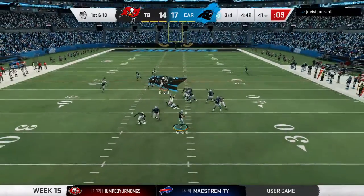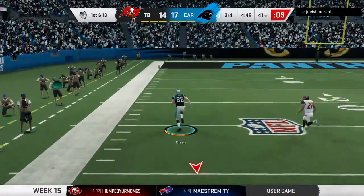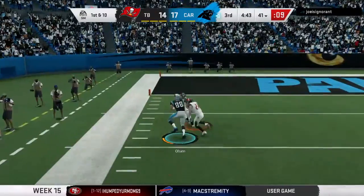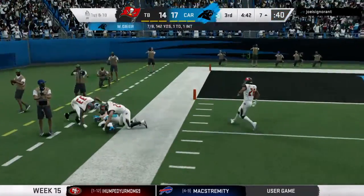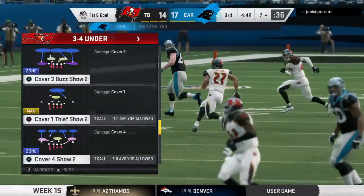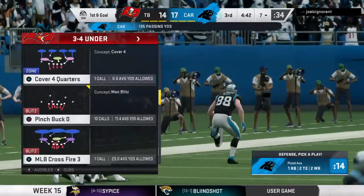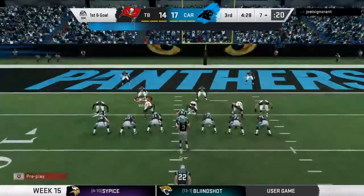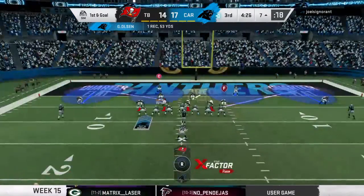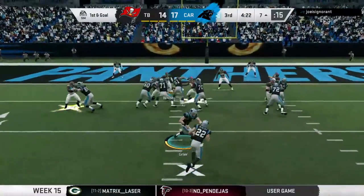Greer on first down. And this is caught. It's Greg Olsen. A big play there for Carolina. 53 yards. Excellent execution, and now they're set up nicely. Are they ever? Red zone? I wonder what the next play call is going to be, because after a big play like that, a lot of teams like to use the momentum to launch another one.